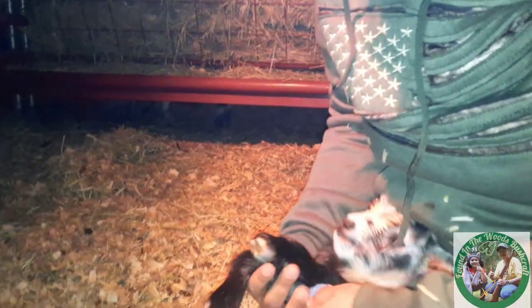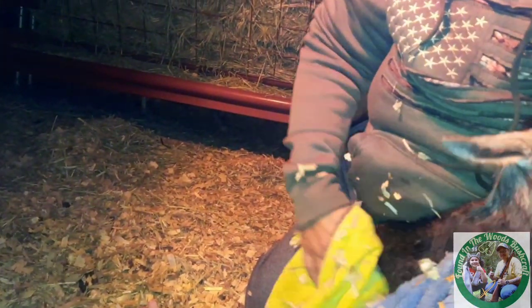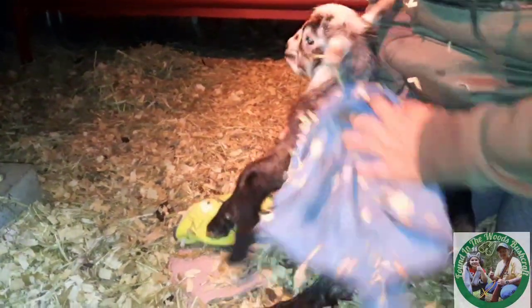I don't think their eye color has come out yet. I'm gonna get some hay. Can you see him? Just wanna make sure they're dry, because it's cold out here. I'm glad it was a nice day. It wasn't too cold. I'm gonna take a good picture of him. They're sleepy. He's going to sleep. They're going to sleep. I'm going to take a picture of the other one. Can you see him do it?